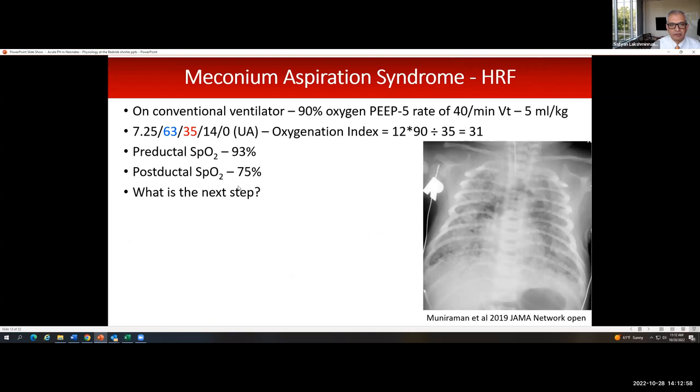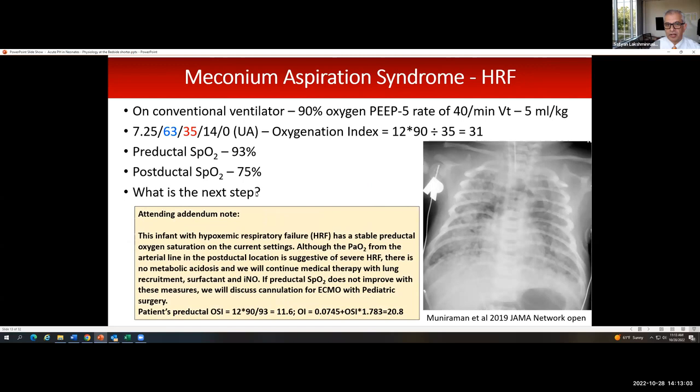The main thing that I do is to defend yourself as to why you're focusing on preductal sat. So I usually write a note in the chart stating that the baby has hypoxemic respiratory failure, has stable preductal sats, the lactic acid is okay, the urine output is okay, there's no metabolic acidosis. So this is what is dictating my therapy and not the low PaO2 in the umbilical artery.